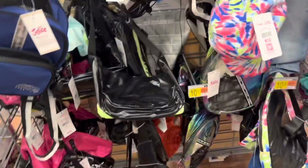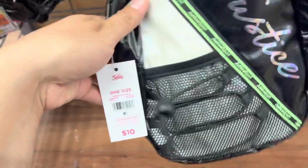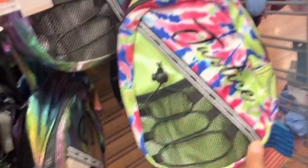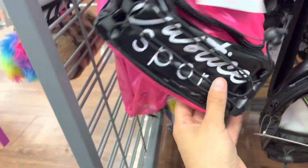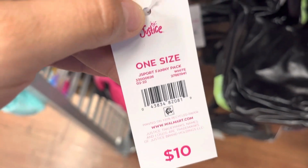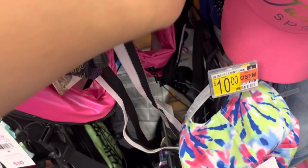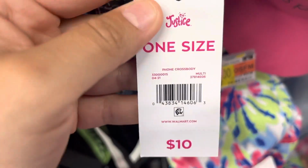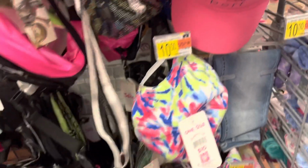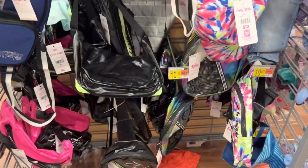Be on the lookout for these bags, the Justice brand, because they're ringing up to $7. I have this one. This one is still $3.50. I'll give you guys a barcode. And this one is $2. That's how they look. And the hats are also ringing up to $7. So yeah, that's how they look. Just be on the lookout for those.